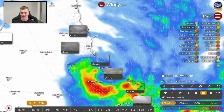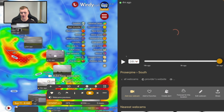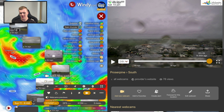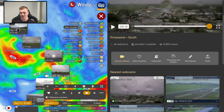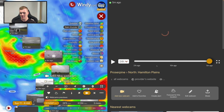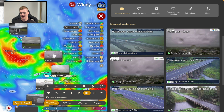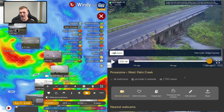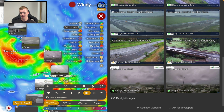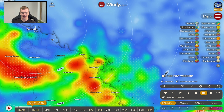In terms of what our webcams are showing, I've had some pretty good feedback on these webcams in the last couple of videos when I have been showing them. So this is looking at Proserpine right now. You can see those clouds rolling in. It doesn't look especially windy or especially turbulent there right now. A bit of water on the ground right now. This is just outside of Proserpine. We've got some shower activity beginning to develop here. These rivers are basically empty. There is still a little bit of water in them, and you can see a little bit of rainfall has fallen overnight. But for the most part, it's looking pretty calm and collected, which is good news indeed.